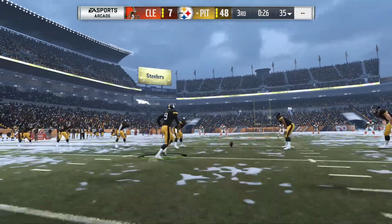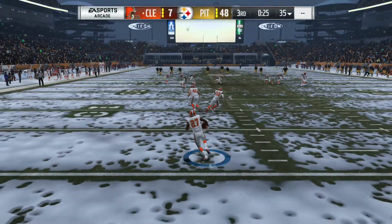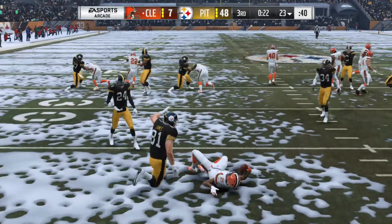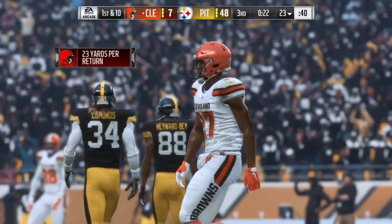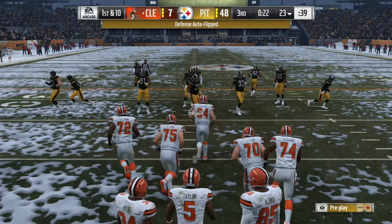Boswell on now to kick this one away. This will be taken in at the 1, and he'll make it across the 20 as his guys will set up shop at the 23-yard line. And now Cleveland geared up to take the field.